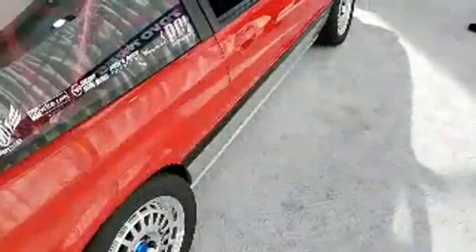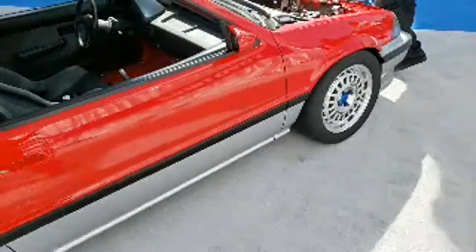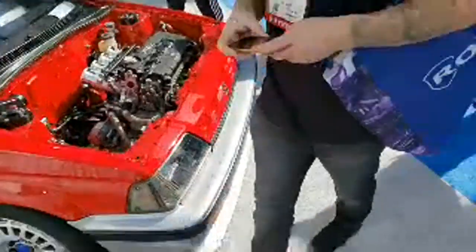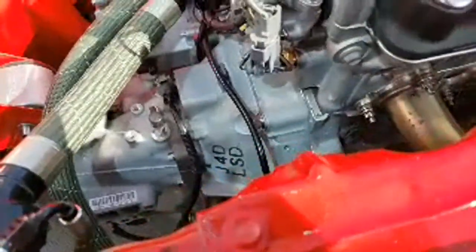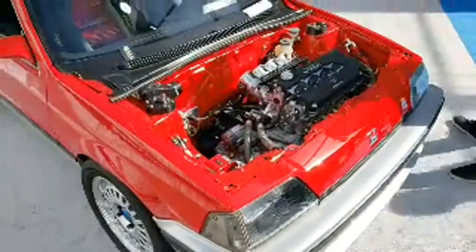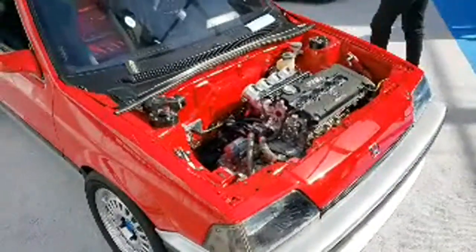Is that B18C1? That's what it looks like. Wow. Limited slip diff trans. Oh, B16B. Duh. Damn, there's a pricey swap for you.